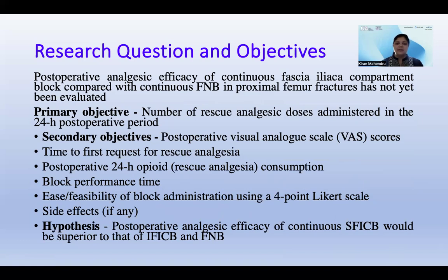The primary objective of this study was the number of rescue analgesic doses administered in a 24-hour postoperative period, and the secondary objectives were postoperative VAS scores, time to first request for rescue analgesia, post-op 24-hour opioid consumption, the block performance time, the ease or feasibility of block administration using a 4-point Likert scale, and side effects, if any.